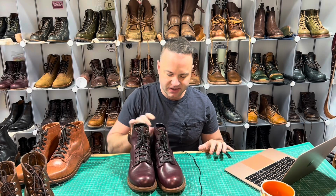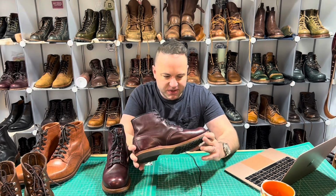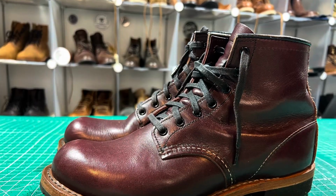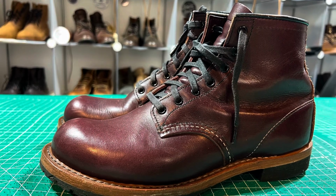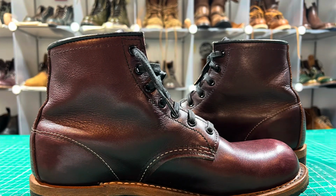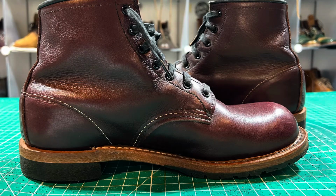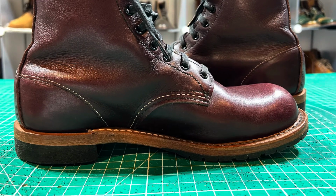Next up, I thought these were Wolverine 1000 Miles, but they are not. These are the Red Wing Beckman. So these are on the 9011 last. These are in a US size 8. Too small for me, it would appear. I believe this line has been discontinued, and this is going to be the Heritage Black Cherry Work Boot Beckman.